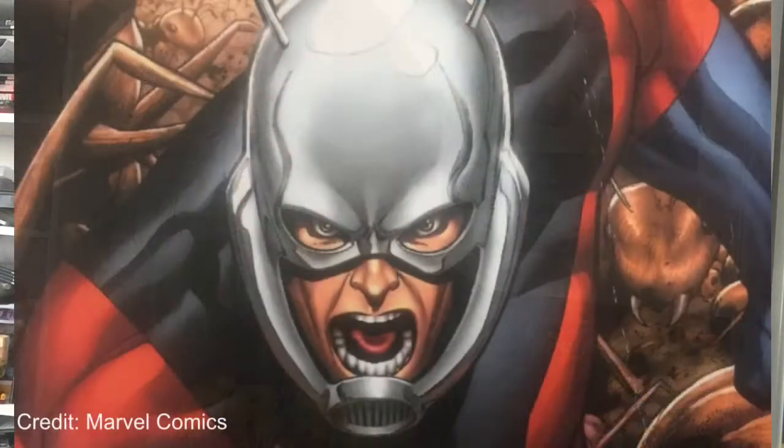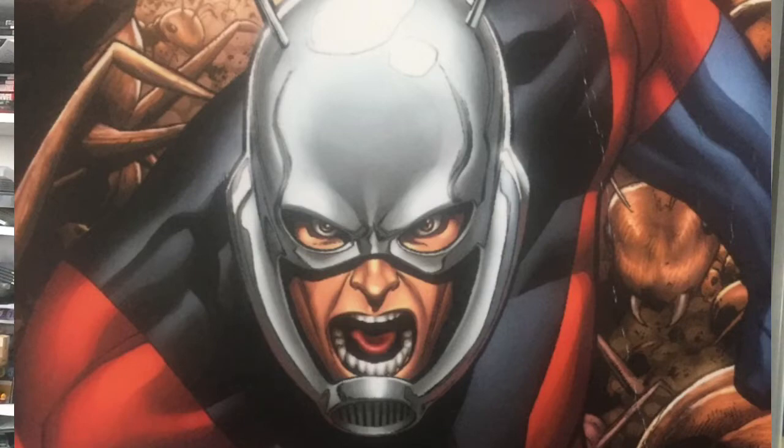Now I asked you which ones you want to see, Deadpool or Ant-Man, and you asked for Ant-Man. So today we will be talking about the origins of Ant-Man. Now there are three characters in Marvel Comics that have taken on the name of Ant-Man, but we're going to be focusing on the main one, the first one, Hank Pym or Henry Pym. We'll be focusing on issues 27 and issues 35. So sit back, get yourself a drink, and let's start.